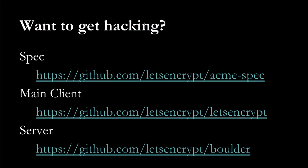If you'd like to help, you can help us with the spec, with this Python client, the fully featured one, or any of the alternatives if you want a simpler, smaller one, and the server code. It's all open source. Come and get hacking with us.